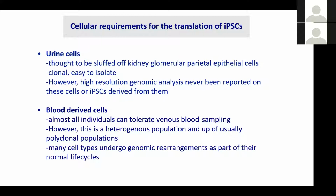And essentially these are thought to be sloughed off kidney glomerular parietal epithelial cells, and they grow clonally, so they seem to match a lot of the easy to get clonal. They seem to match a lot of things that we need. But these cells have now been published for quite a few years now, and yet we haven't yet seen somebody do a high resolution genomic analysis on them. For example, like the one I showed you with the CNV analysis earlier on for skin fibroblasts.